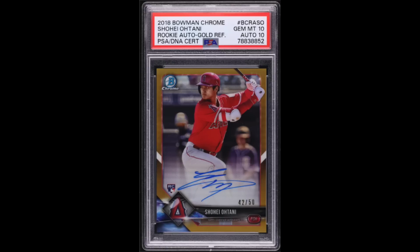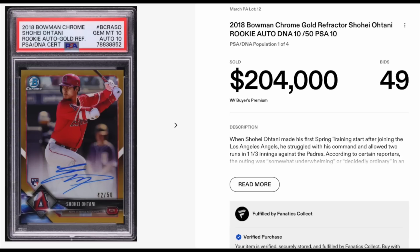Number 7, 2018 Bowman Chrome Gold Refractor Auto, Shohei Ohtani rookie. Graded a PSA Gem Mint 10 with a DNA 10 for the auto. The card is serial numbered out of just 50. Sold for $204,000. The card is a pop 4 in the PSA 10 there. The last PSA 10 before this one sold back in mid-2023 for $97,000. So the card has more than doubled in the last 2-ish years or so.